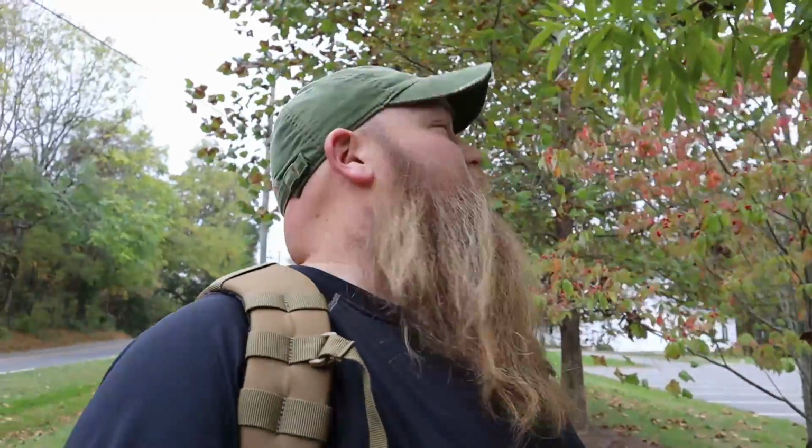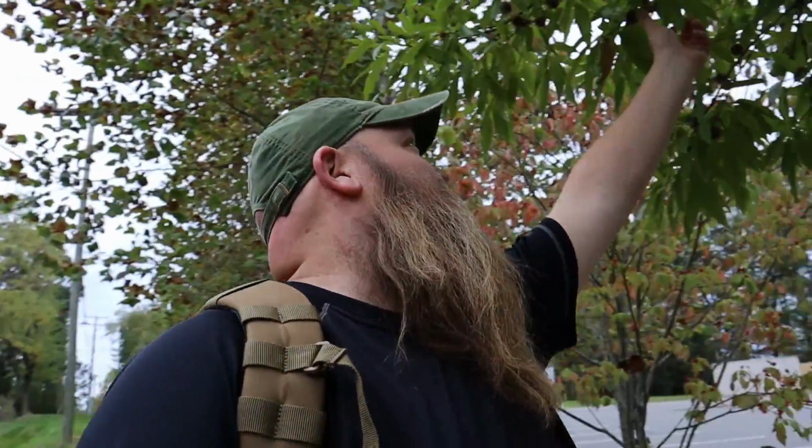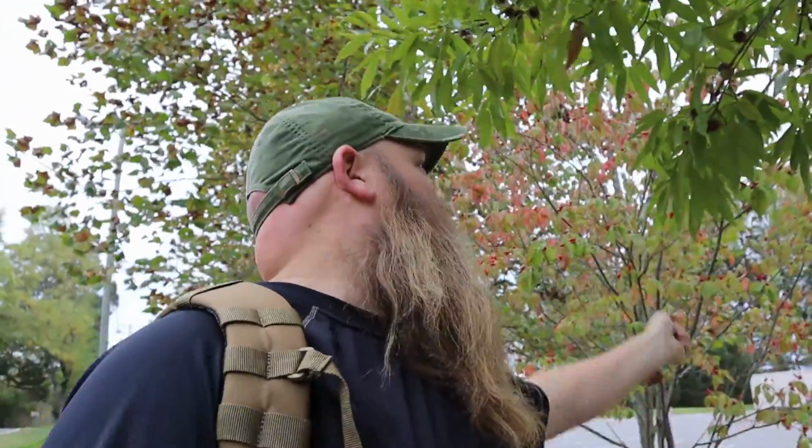Beautiful golden retriever. I need a bird dog. I really, really need a bird dog. And I'm distracted once again by the tree, so I'm going to pick some more.